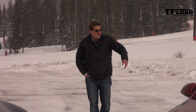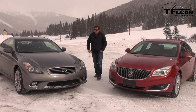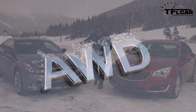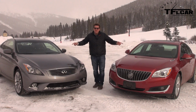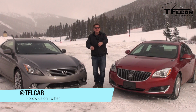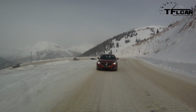Ladies and gentlemen, in this corner we have the brand new 2014 Buick Regal, and here's the important part, all-wheel drive turbo. And here, the brand new 2014 Infiniti Q60S all-wheel drive, and up there is the Loveland Pass. And today, we're gonna mash these cars up, but not the cars themselves, the all-wheel drive system, to see which one is better, taking on the brand new TFL car, Loveland Gauntlet. And that's coming up next on the Fast Lane Car.